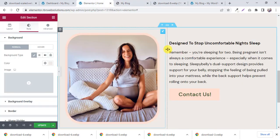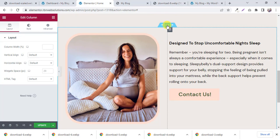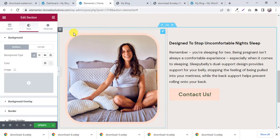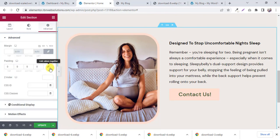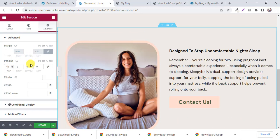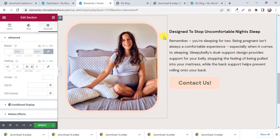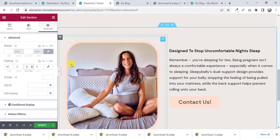And now you can put a space at the top and at the bottom. So click again on this icon and click on advanced, and at the top it is 40 pixel, and at the bottom it is 60 pixel. So I think it's okay, or 50 pixel.